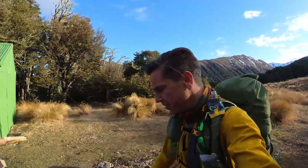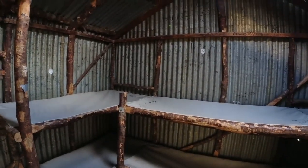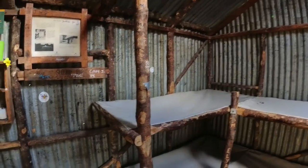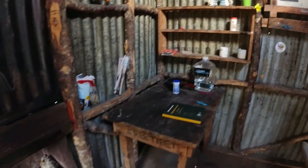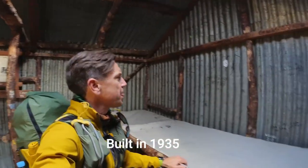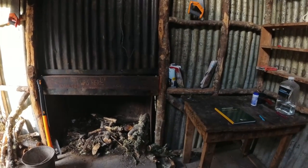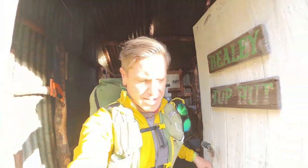Let's have a quick look in this hut first. Wow. Certainly a bit of history in this one. Free Tibet. Yeah, I don't know how many years it's been here. Certainly over 50, if not longer. If worst comes to worst, I could always come in here and have a fire. Such a nice day out here that camping's the way to go.